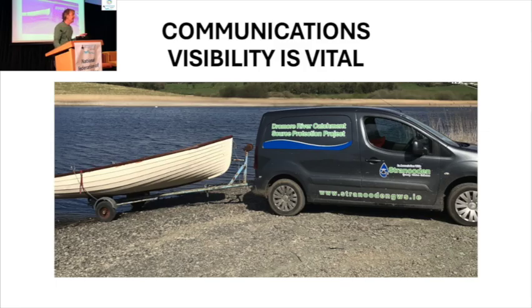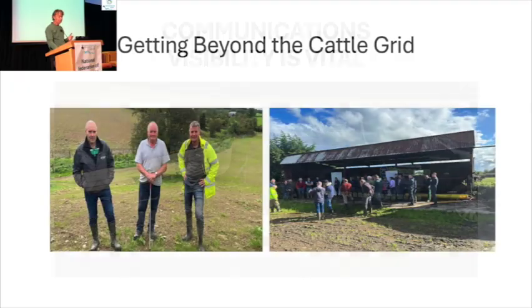Communications is everything in source protection as far as I'm concerned. Visibility as well. We're non-regulatory, so the likes of us going around in a marked van, whether it be for sampling or for engagement with community groups or farmers or whoever else, it's important that they know you're not a regulator, so you have an awful lot more buy-in. That's something certainly that we experienced in Stranooden Group Water Scheme.